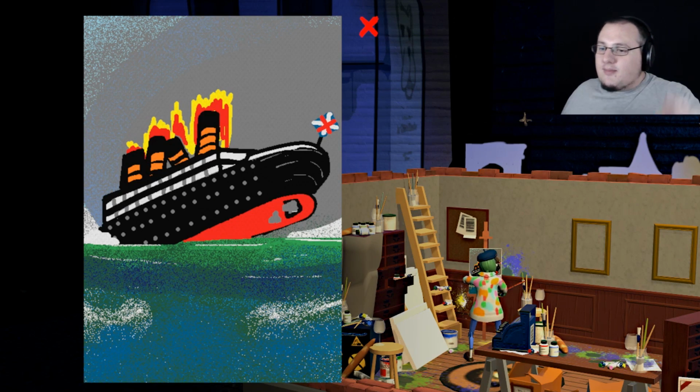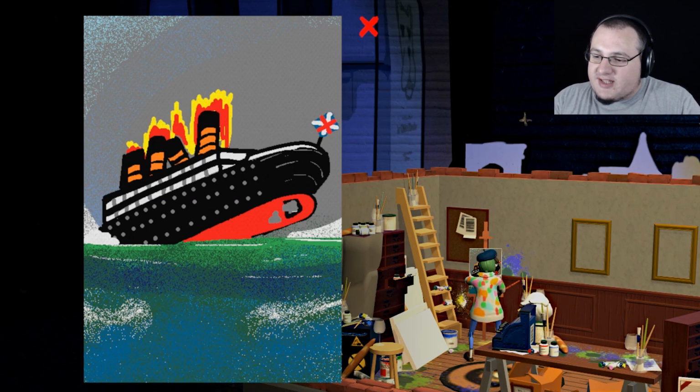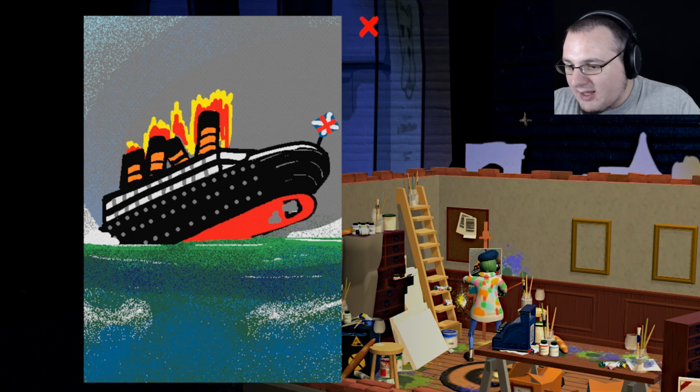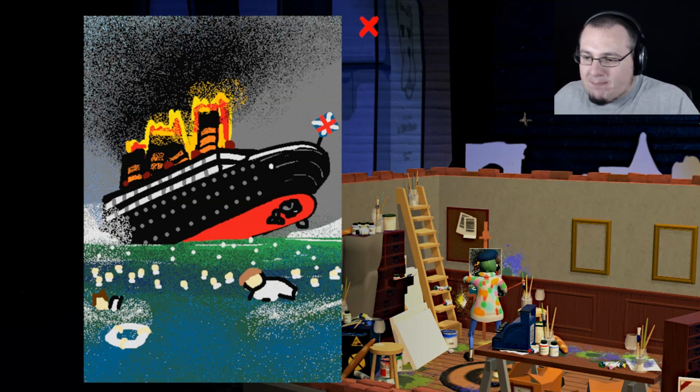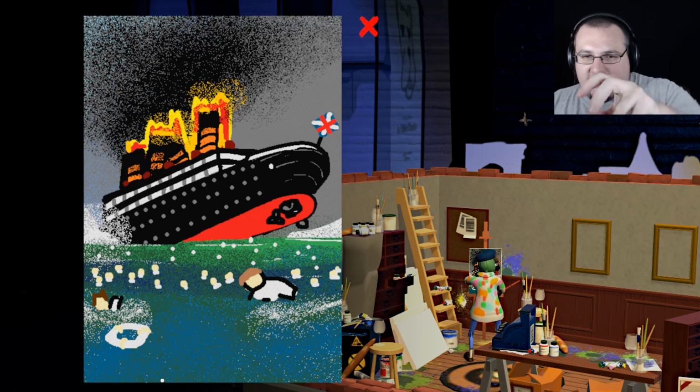Okay, Bon, now comes the scary bit. We're now gonna start to add some more smoky detailings. You know what, actually, we're starting the foreground a bit more still. To make that paintbrush as small as it can be. Okay, so this is supposed to be people in the water. The further away, just little white dots. As they get closer, they get slightly bigger.